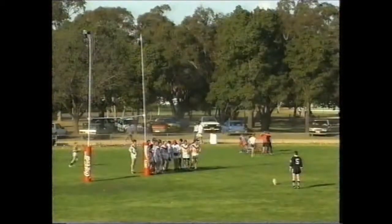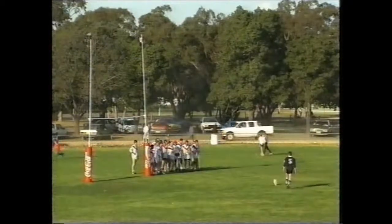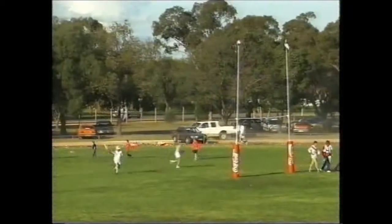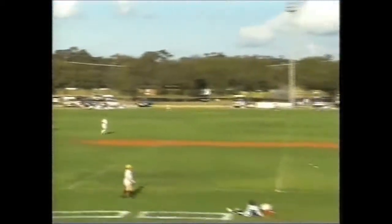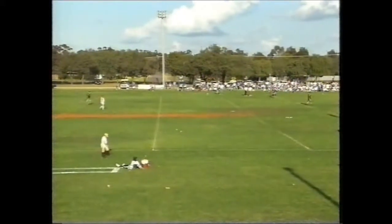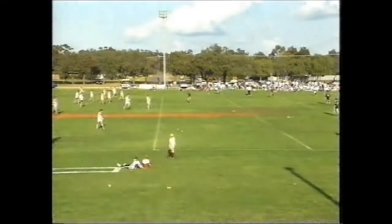Here's Justin Campbell about to attempt to convert the try just scored by Raymond Woods, which in my opinion is the sealer, and he makes no mistake, puts it straight between the posts. And with about 8 minutes of play remaining here at Barellan, Hay Magpies have the grand final also, as they lead by 34 points to 10.